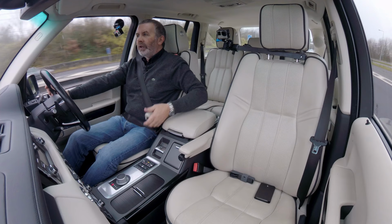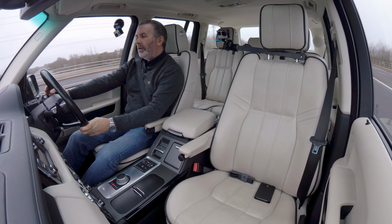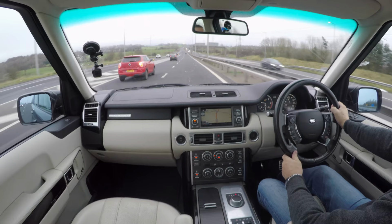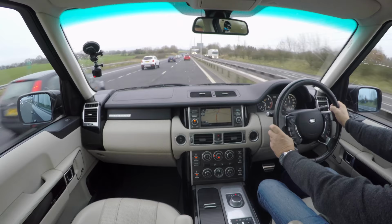You've also got these adjustable fronts. You've got the big front centre armrest here, and then these adjustable ones here at the side. Nice big fat door card. Just try the wipers. Yep, they're fine. I'm just gonna slow down here, let this person out. Get everybody's just filtered in. Yeah, we're okay now. We'll just go and have a look at this car at the front, which is very interesting as well.